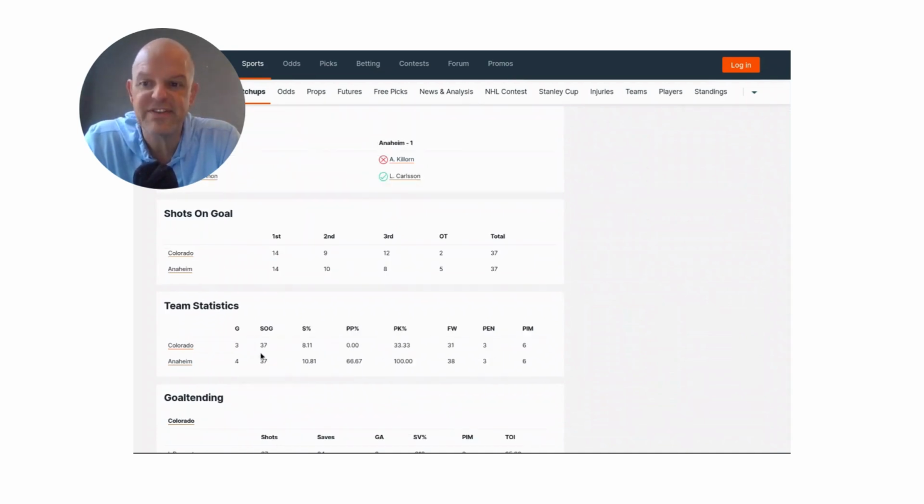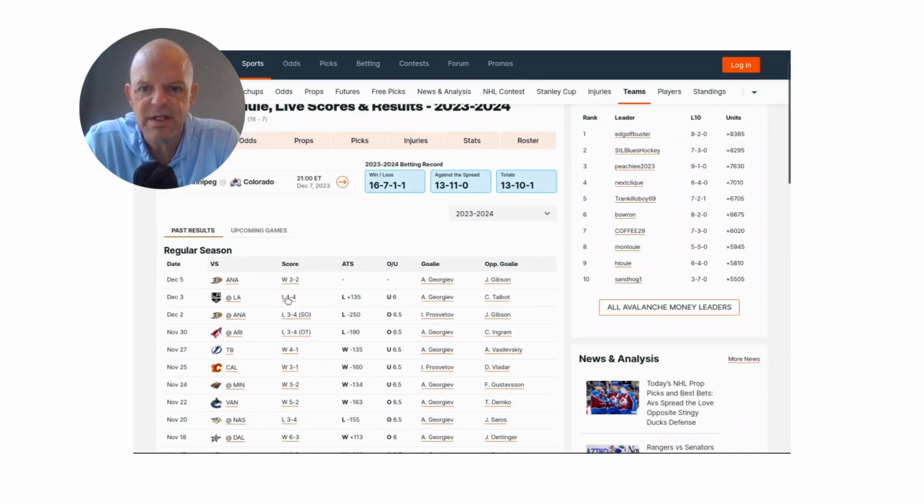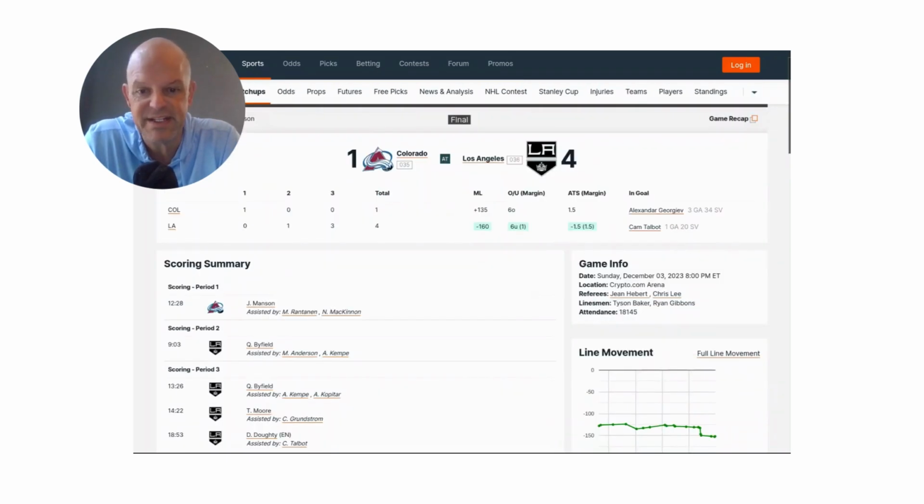They had 37 shots on goal, which is pretty good. I mean, they could have easily won that game, right? 37 shots on goal. Now look at this. December the 3rd, they're playing the LA Kings. This is their third game in 4 days. So they were gassed, and they're a good team.